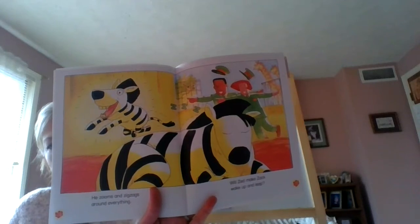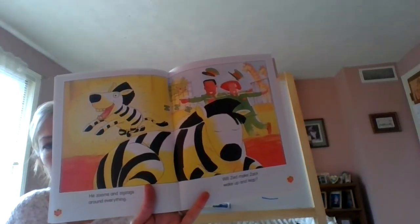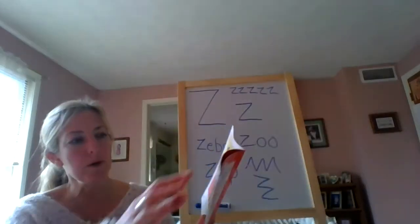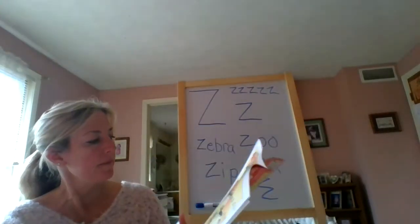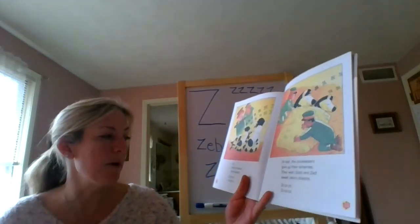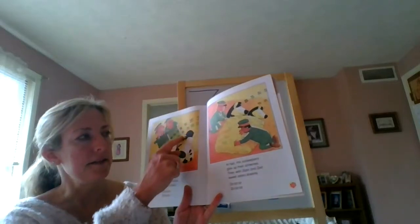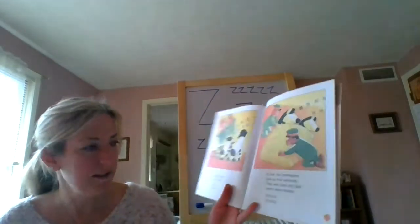What do you friends think? Will he leap or will he continue to sleep? Leap or sleep? No. Now two zebras want to sleep. Zzz, zzz, zzz, zzz. Oh no.